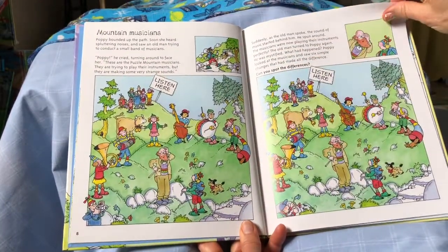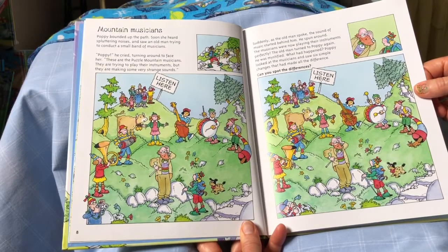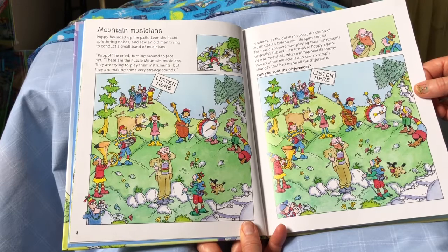I'm sure you can find them. Mountain musicians. Poppy bounded up the path. Soon she heard spluttering noises and saw an old man trying to conduct a small band of musicians.